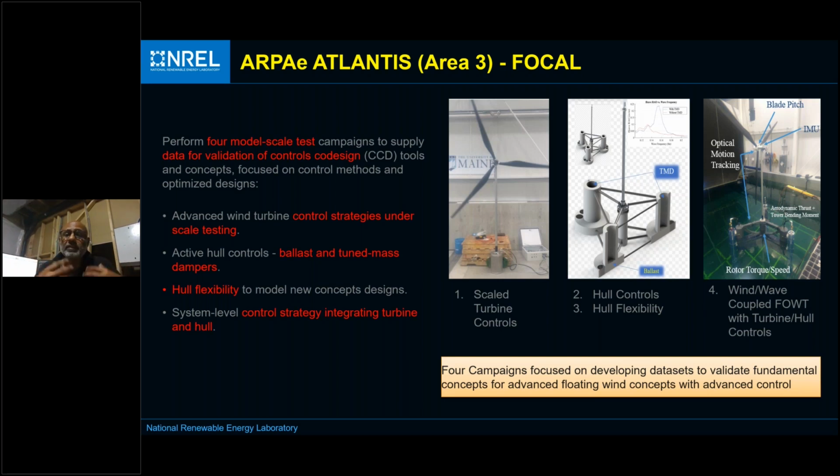And running these experiments is going to feed the design tool like WISE and also OpenFAST and all the control strategies we have. So if you look at this project here, there are 4 different things they're trying to do in a model scale, and this data should be publicly available after it's been collected. And they're going to look at control strategies under scale testing, right? Because it might be a little different than full scale. So under scale testing, and how would we scale that?